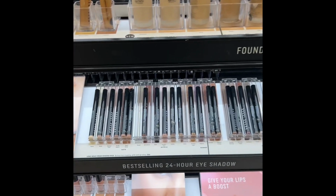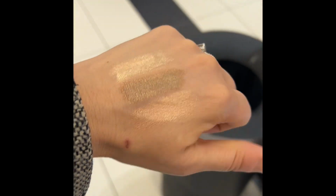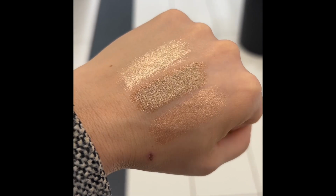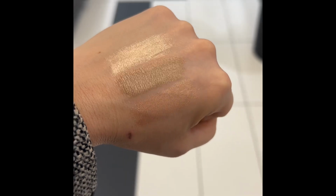Now off to eyes. Bobbi Brown makes the best eyeshadow sticks. So I went ahead and swatched 3 colors: Moonstone, Golden Bronze, and then you'll see Golden Pink on the bottom. So Moonstone on the top, Golden Bronze, and then Pink. They're very long wearing and creamy, so I'll grab one of those for spring.